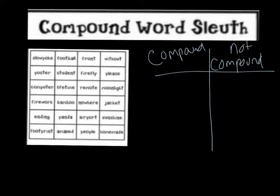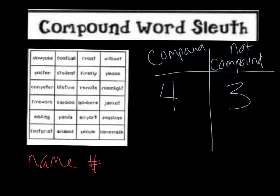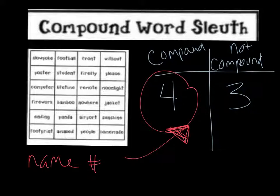Tonight for homework, what I want you to do is pick 4 words off of this list that are compound words and find 3 words off of this list that are not compound words. You are going to be a compound word sleuth. You're going to write this on a piece of paper and turn it in tomorrow as your homework. So that's our way of checking that you've watched the video and that you've done your homework. So on a piece of paper, put your name and your number and draw this T-chart right here, and find 4 words on this list that are compound words and 3 words on this list that are not compound words.